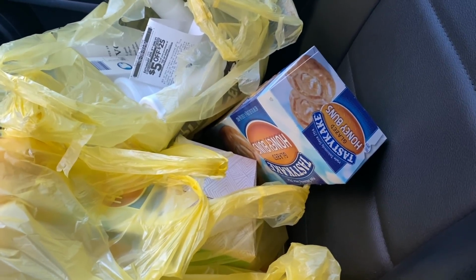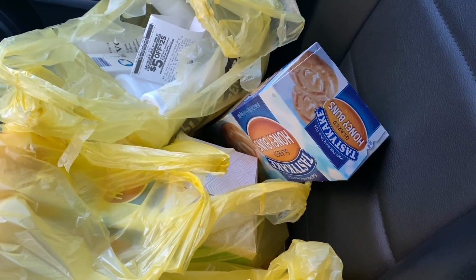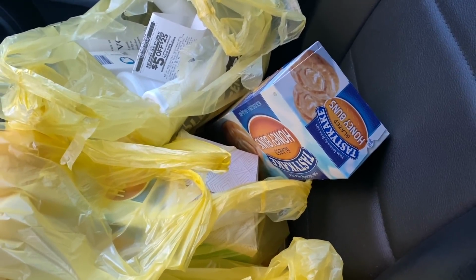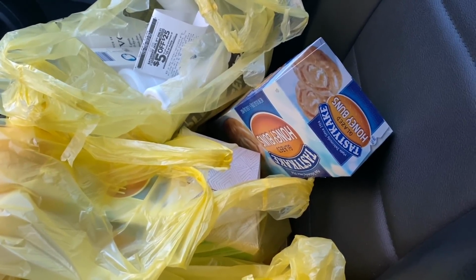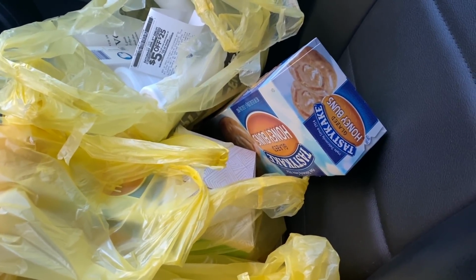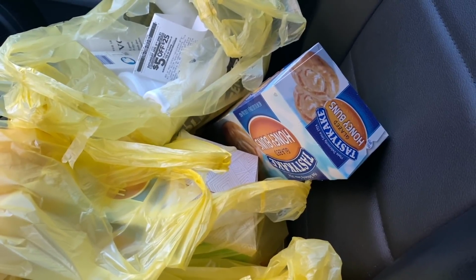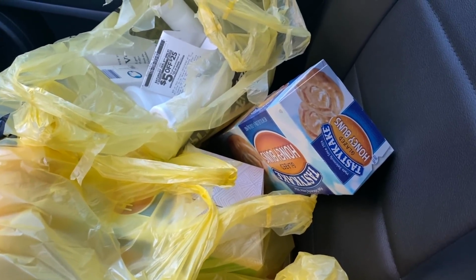And remember, if you do pick up some of the cheaper Tasty Cake products, then your total will be even cheaper than mine. But I went a little bit more expensive, which is why my total was $5.80 instead of $5.30. And it does include a variety of the Tasty Cake products.